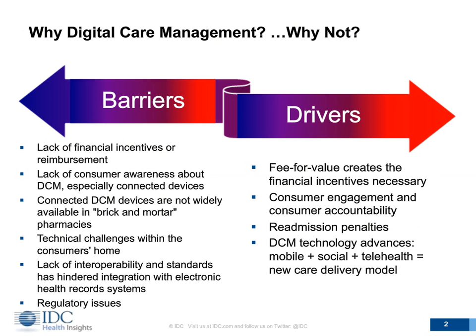And then lastly, one of their needs is to really look at achieving adoption, both for consumers to use these devices as well as physicians. And I have some data on physician usage of remote health monitoring. So those are the things that are really driving it. And lastly, I guess the last driver I would like to point out is that there are technical advances in this space that are really making it much easier to deploy digital care management, and for both consumers and clinicians to use them.